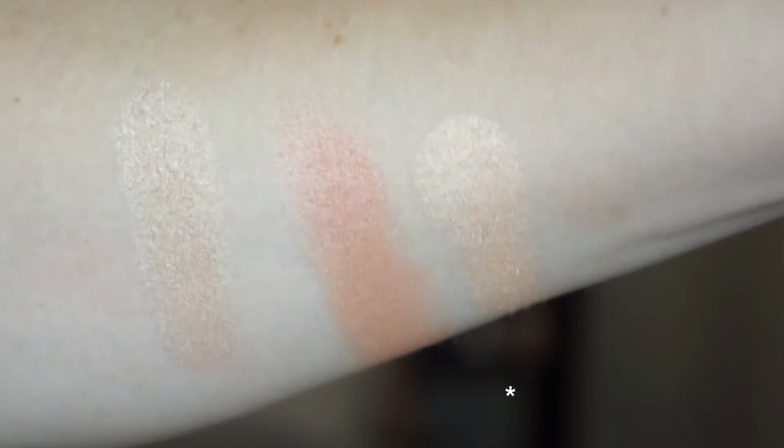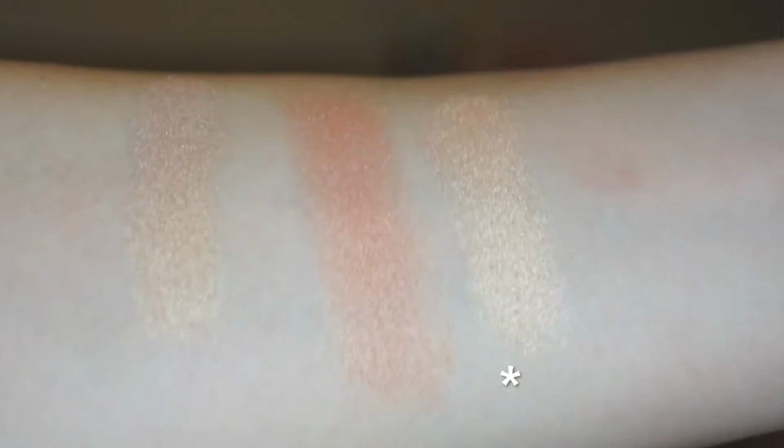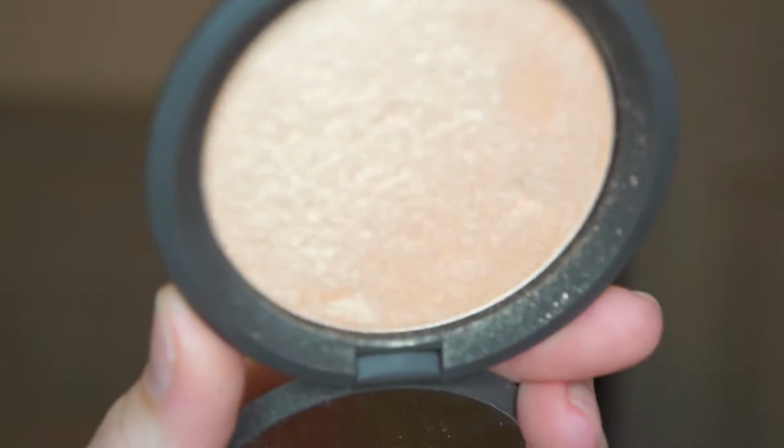Going back to Champagne Pop, as you can see, it's more of a peachy highlight. Absolutely gorgeous. This looks good on me no matter what time of year it is. Gorgeous highlight, same pigmentation and formula as Opal. It's just a slightly different shade. Very beautiful. And next up, we have Rose Gold.